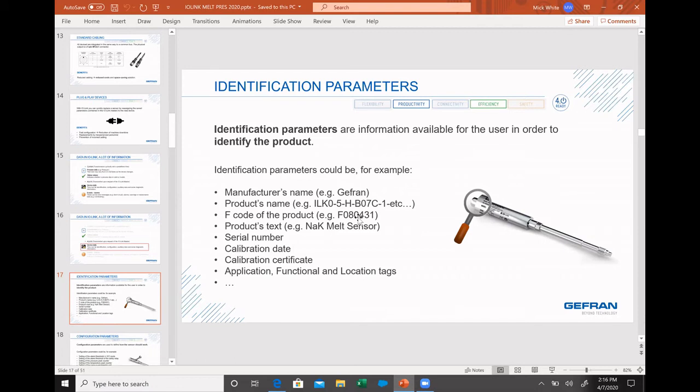Identification parameters include the bullet points here. You can see that if you buy a Gefran IOLINK sensor, you will immediately be able to access through IOLINK the company name, the product, the code. There's a file called an IODD file that will contain all of this information, as well as a picture of the product so that someone could visually confirm what they're looking at, and a data sheet so that they can look at some of the specifications and possible settings.